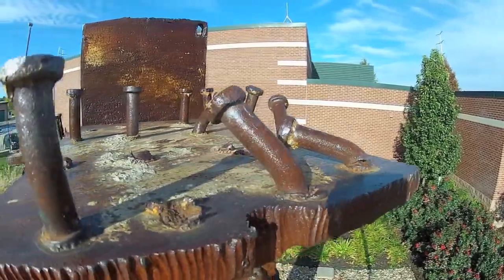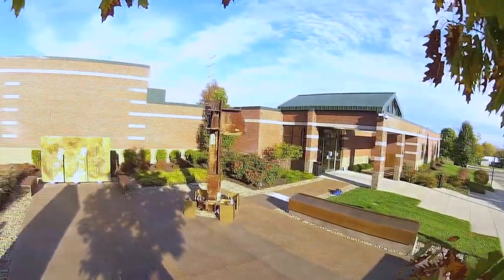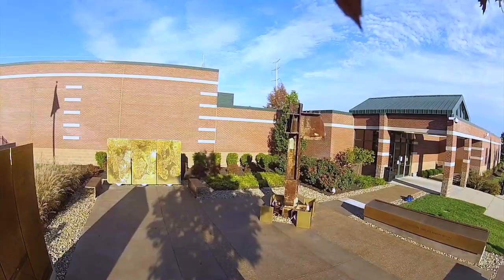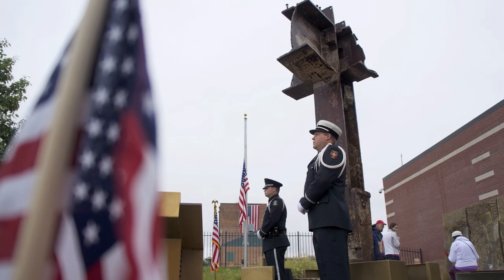To remember, to honor, to educate. This is the threefold mission of the 9/11 Memorial in Overland Park. The now completed memorial stands at the entrance to the Overland Park Fire Training Center, reminding first responders of the sacrifice that may be expected.